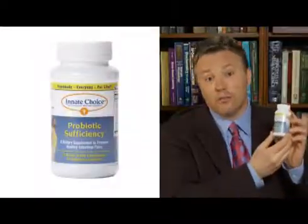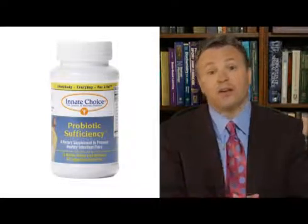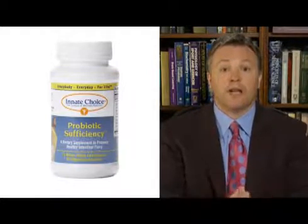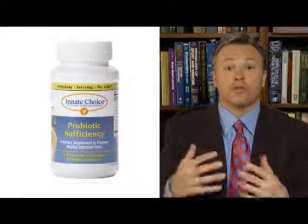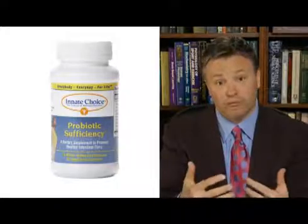So that's exactly what I did for the Innate Choice probiotic. It's a multi-strain probiotic. It's 100% vegetarian. It's dairy, wheat, and soy free. And it's based on the strains of bacteria that have been identified in the research as the ones that are most important for the health of our intestinal normal flora.